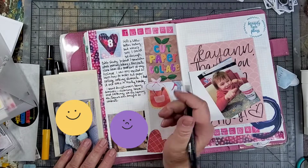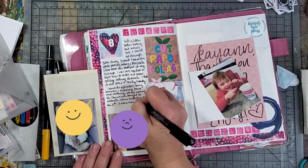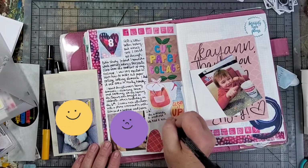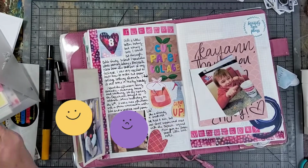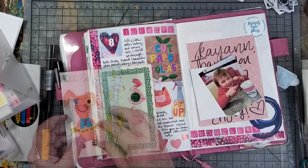We had our daughter's family over for supper that night to celebrate our son-in-law's birthday. So I have a photo of them and mention that. I also had a little surprise visit from my newest grandchild, and she's just like a little doll, so it was really fun to see her too. So all in all, it was a good day.